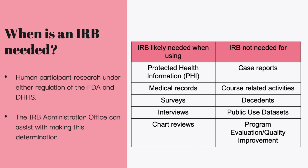So you likely will need it when you're working with human subjects, obviously, like patients and participants, but also if you're accessing protected health information for medical records or using surveys, interviews, or maybe even reviewing patient charts, because there's a risk that you may lose some of that information, which could then harm the patients.